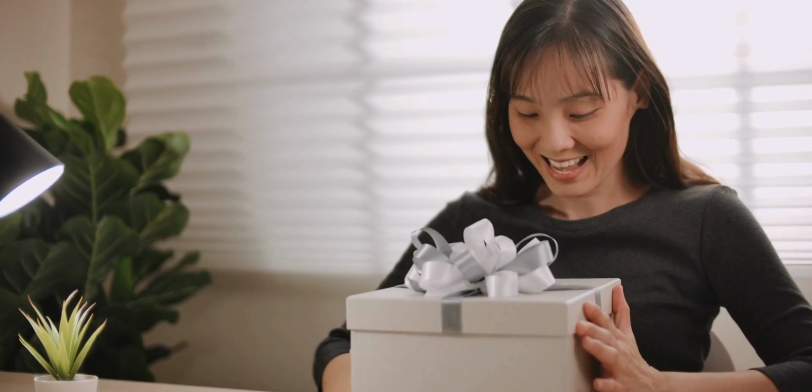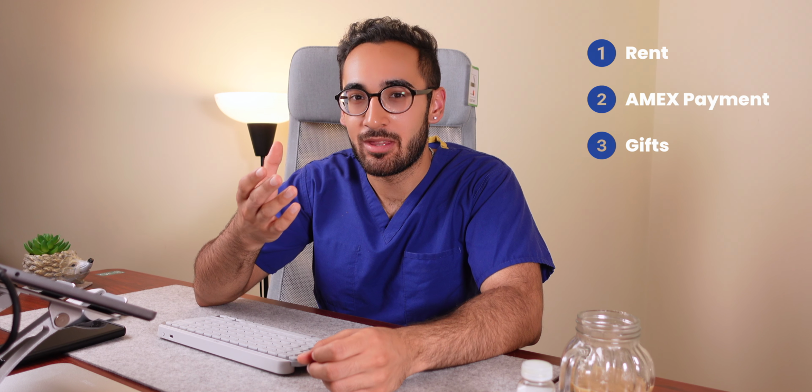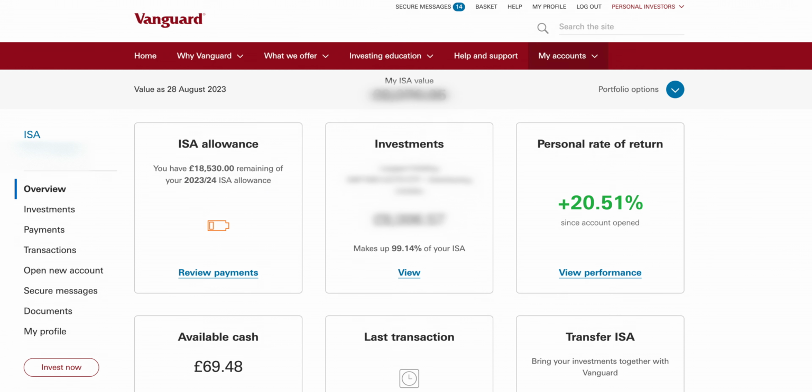That leaves me with about £400 left, and some of that money is going to be spent towards buying my parents and my brother a small little gift, a little gesture, just to say thank you for all their support. It's my first paycheck, so I thought it'd be a nice thing to do. That leaves me with about £300, and that money is going to go straight into my investment portfolio in my stocks and shares ISA.